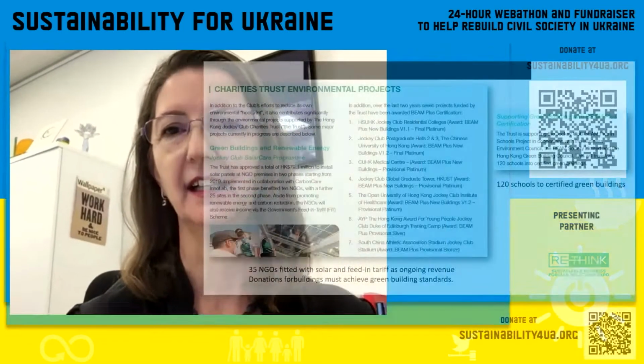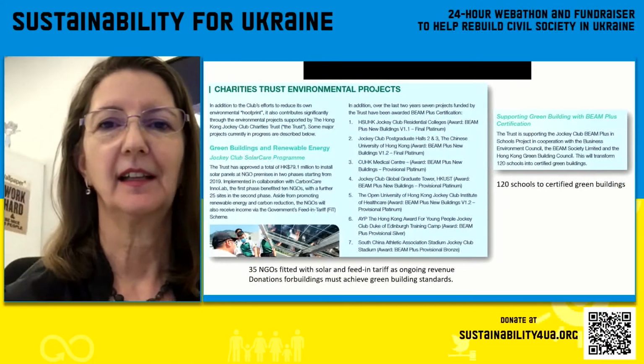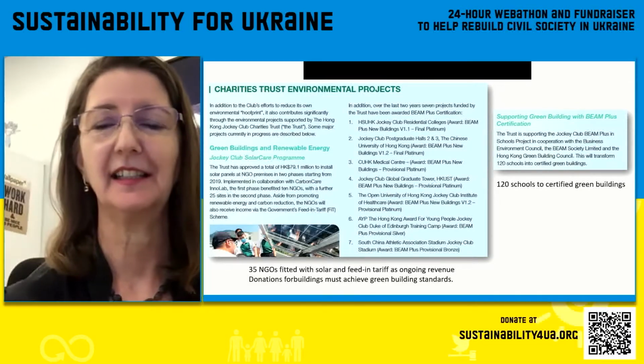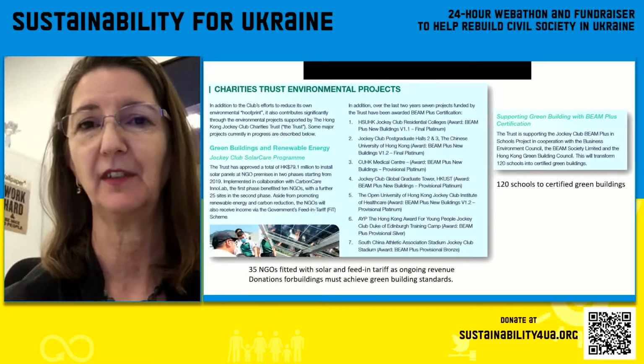The trust. So I've just highlighted a couple of projects in some of the results. This is from our last fiscal year. And the club, so solar panels, that's an existing technology, not necessarily innovative, but under the feed-in tariff scheme that the government's put in place, it's made it very attractive.